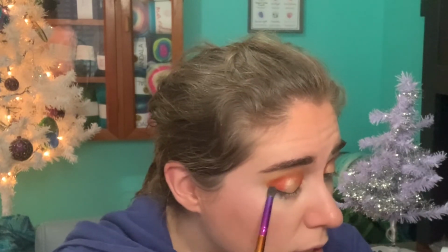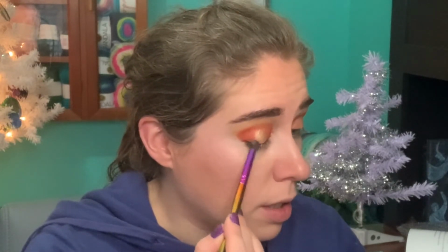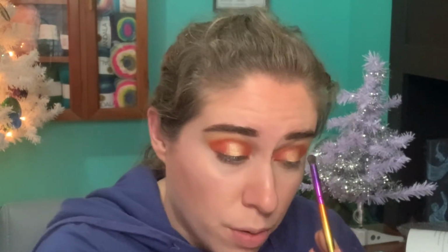it's not that bad. I'm just gonna take that same, I was just rudely cut off by a phone call, so I don't know where I ended up, but I've used this same brush that I packed the orange on with to soften the blend a bit, and then I added just a little bit more on the outer corner of this eye.